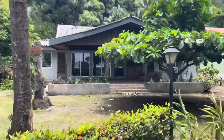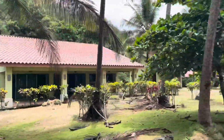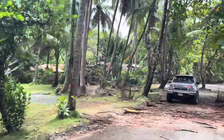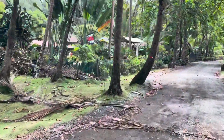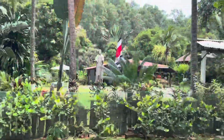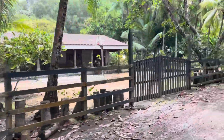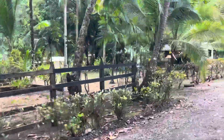So we got back on the scooter and we started to drive down the same beach that we were just looking at. We've been exactly at the same spot the whole time. And this is really a beautiful area. There's a truckload of coconuts coming past us right there. And there are such beautiful houses in the area with a beach just literally on the other side of the road. With a beautiful, beautiful sandy beach, crystal clear water.